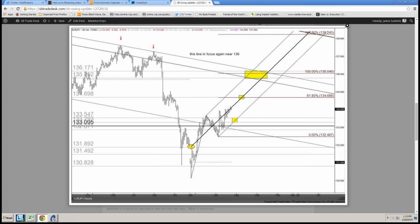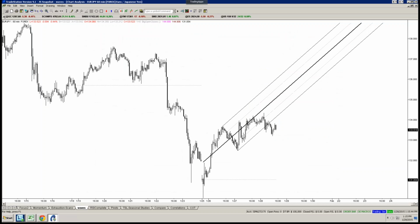And this structure, as it is right here, is no longer valid. We've dropped through this thing, so we get rid of it.